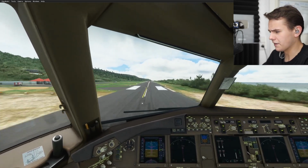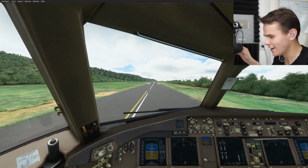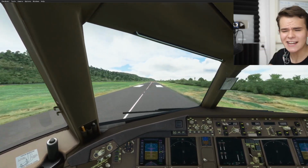Okay, a bit of a hard landing again, I'm sorry. Plane had to suffer a lot today with the landings. Holy moly, alright. Here we go. A nice and easy stop.